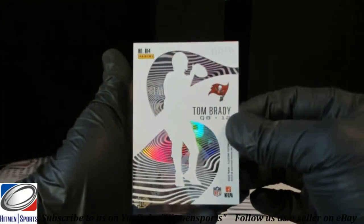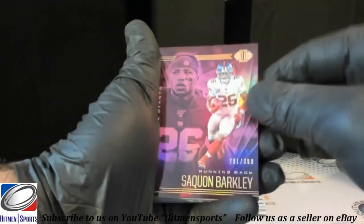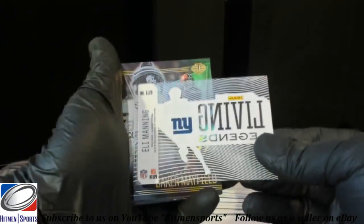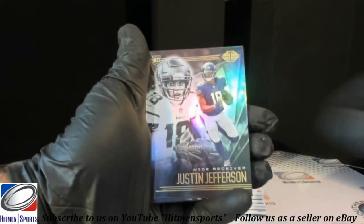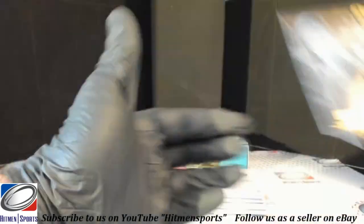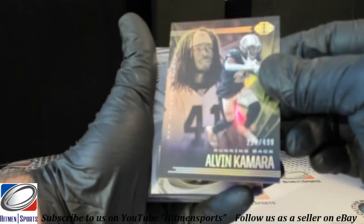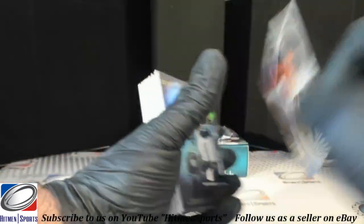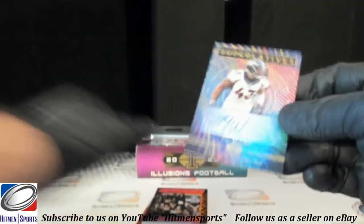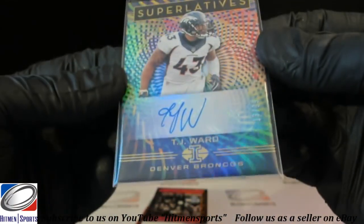And Brady out of $3.99. Brady out of $3.99. Saquon Barkley out of $3.99 as well. And you got for the Giants, Eli Manning. Travis Kelce, not numbered. At a $4.99, Alvin Kamara. Jerry Jeudy, not numbered. The Broncos, TJ Ward. $13.99, TJ Ward for the Broncos.